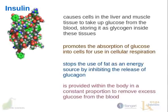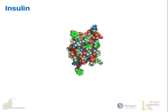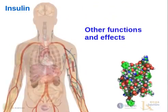Insulin is provided within the body in a constant proportion to remove excess glucose from the blood. Of course, the glucose that is converted into glycogen can be converted back to glucose when it is needed if the blood glucose levels fall below a certain normal level. Insulin has other functions in the body as well, but we're not going to cover them here. You may wish to explore this further on the internet or in your own reading.